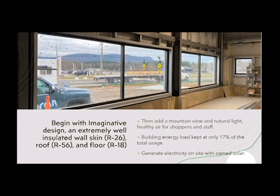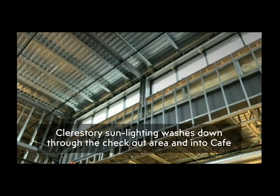We add the natural light, healthy air, which is essential for the staff, but also for the visitors and shoppers. The building energy load is kept at only 17% of the total usage. So the building itself is not a giant drain on the environment and on the energy system. And it will be generating electricity on site with a solar system that in due course the co-op will own.